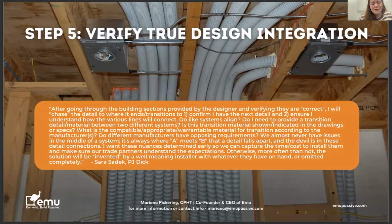This is another great email that I got from Sarah, and it's a longer quote, but I want to read through it because she really hits the nail on the head here. She says, after going through the building sections provided by the designer and verifying that they are correct, I will chase the details to where it ends or transitions. One, to confirm I have the next detail. Two, to ensure I understand how the various lines will connect.